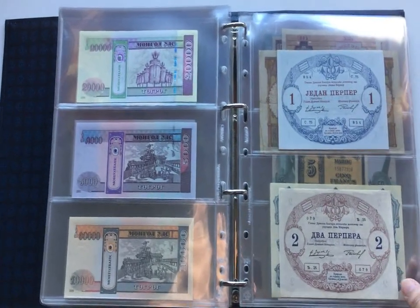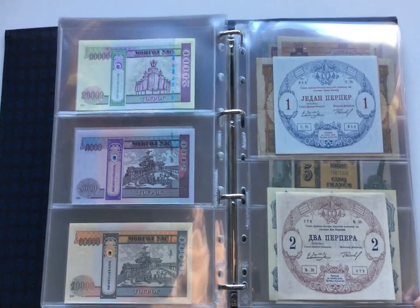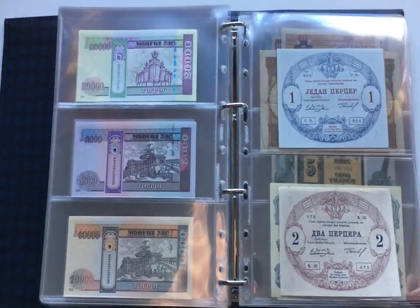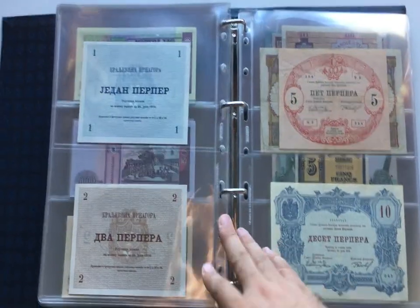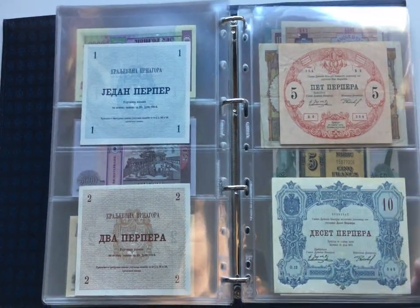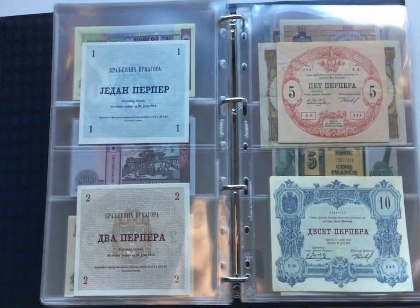Next, it's a short country, Montenegro. Nowadays they basically just use the euro. They had banknotes for a small period of time. I only have 4 of the 8 or 9 that exist. 8 or 9 picks, not the nicest ones anyway.